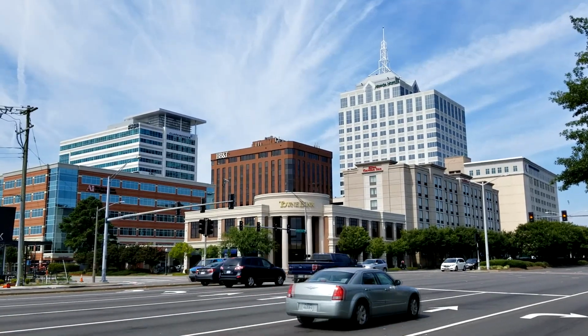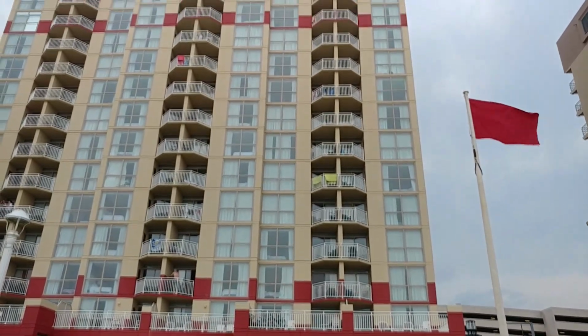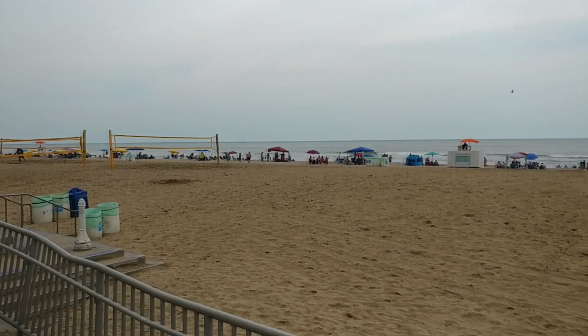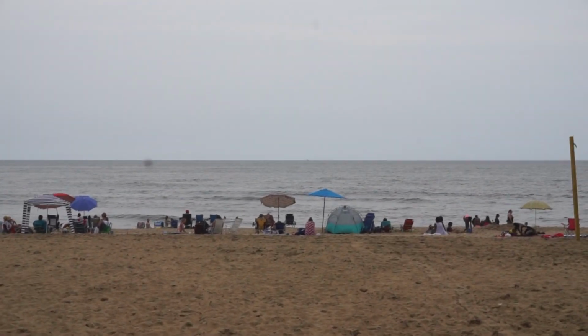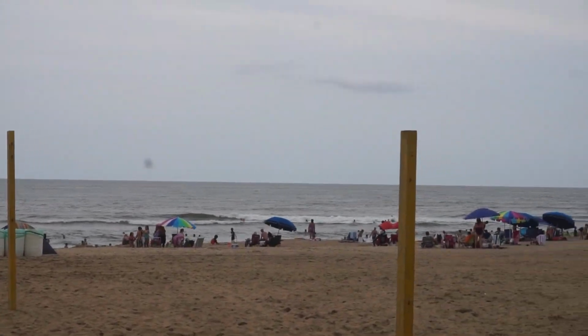Virginia Beach, Virginia, with its bustling town center. The beach itself has condos, restaurants, shops, and this Atlantic coast scene. The sand is brown. I prefer the white sands of the Gulf, but that's just my preference. This is a cool and lively place.